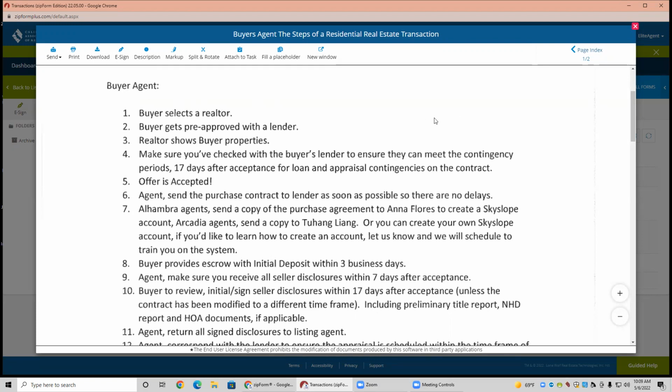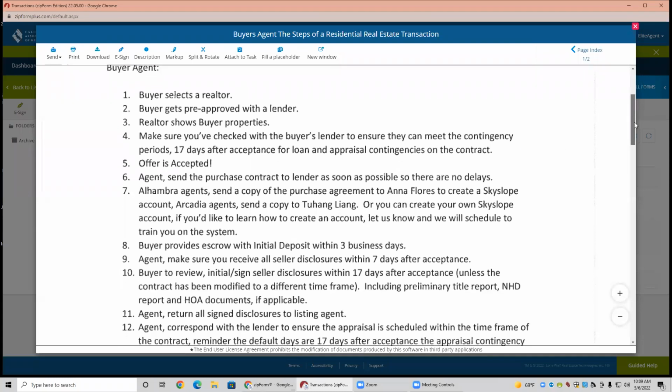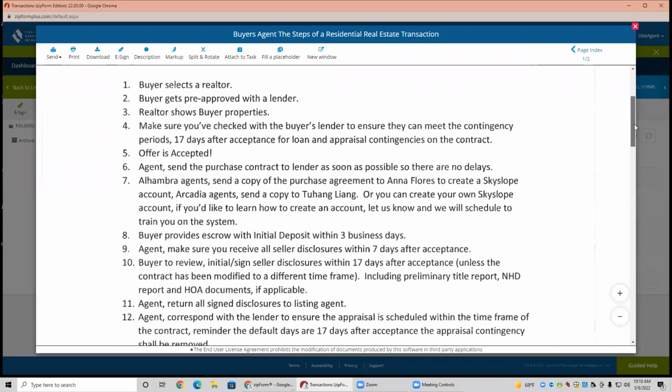A buyer's agent, the buyer selects their realtor, and maybe ahead of selecting their realtor, they'll be pre-approved with a lender. But buyer's agent, make sure that you have that pre-qual or pre-approval with a lender before you're showing them property, because that is very time consuming. You want to make sure they can qualify and you're showing them homes or properties within their budget.